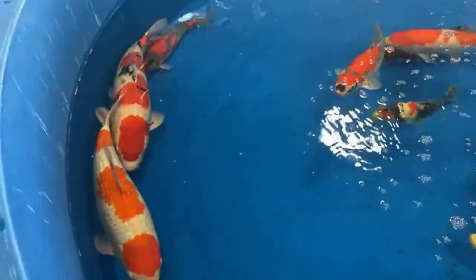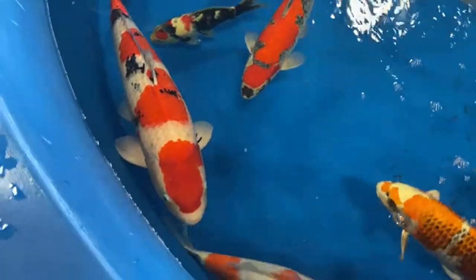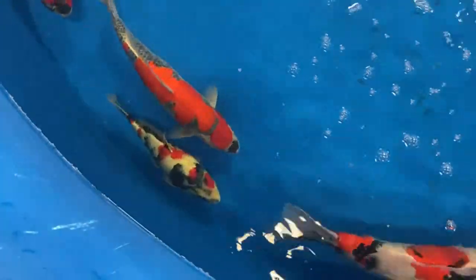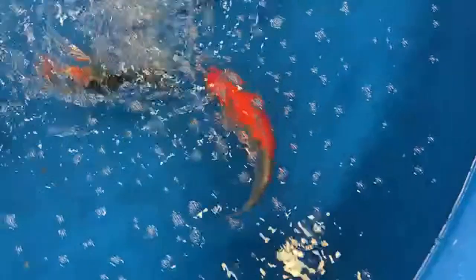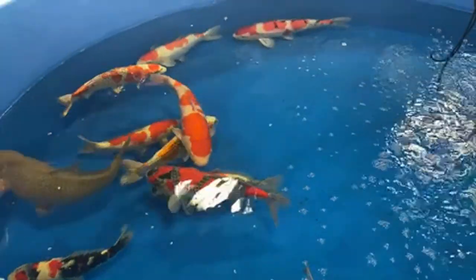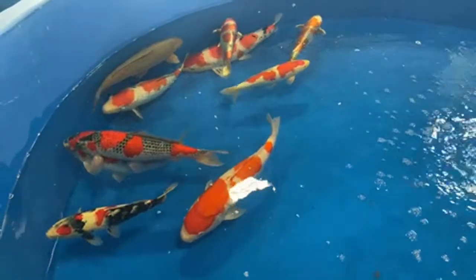Nice variety in this vat. So Kohaku, nice Sanke, nice size Sanke anyway. This Goshiki's nice. See, I just say everything's nice, I ain't gonna lie, because they are, aren't they? Don't matter what they are, they look lush. Beautiful Goshiki. That's nice as well. So look at the Kohaku next to them two. You can see the one closest to us, the colours have popped a hell of a lot more.